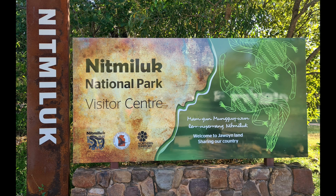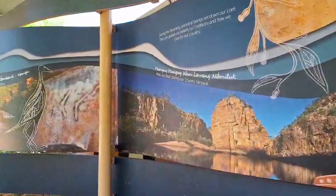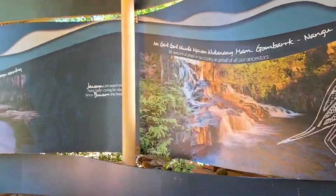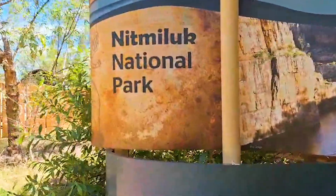Nitmiluk National Park is best known for its towering gorges cut by the Katherine River over time. The park's information centre has an excellent display about the park. There is a cafe with tables overlooking the Katherine River, a small gift shop, and of course toilet facilities.